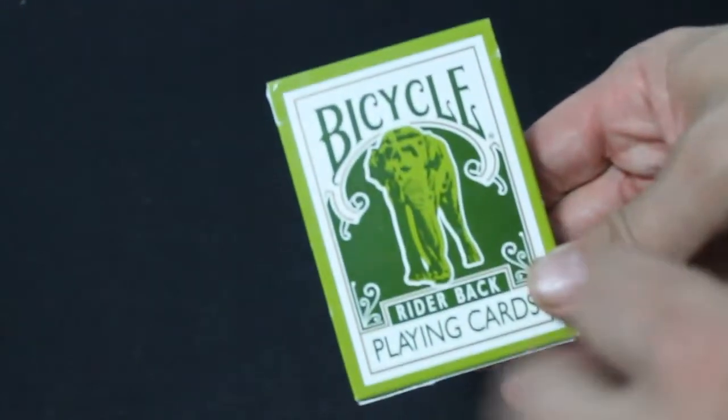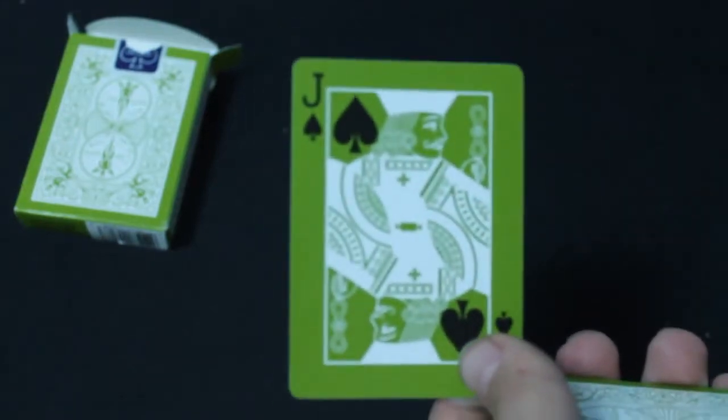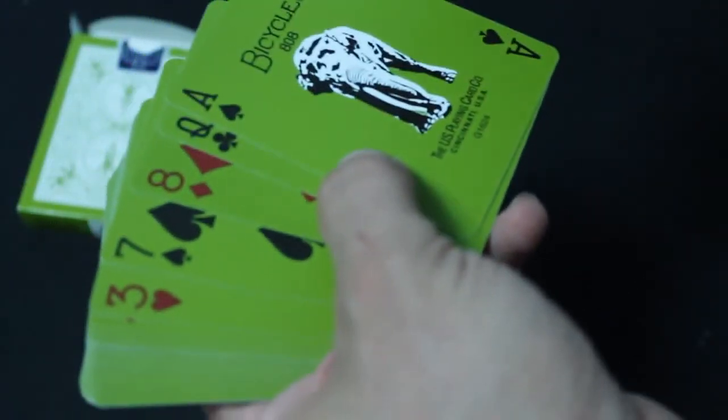Number 24, the Elephant Tsunami. I like them, pretty cool. I really like this kind of an olive green. Handles nice. Reverse rider back color scheme. I'm not too big of a fan of the court cards being all white. But other than that, it's a pretty nice deck. And then you get the elephant first. Ace of Spades again. Not the greatest, but it is what the deck is about.